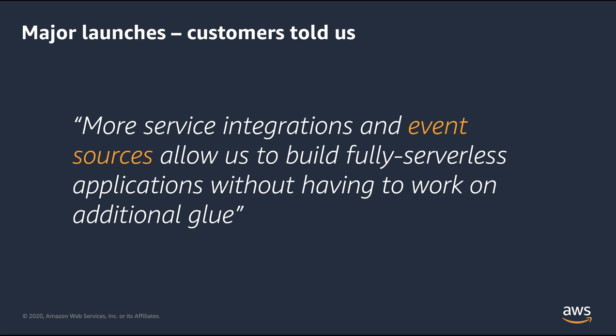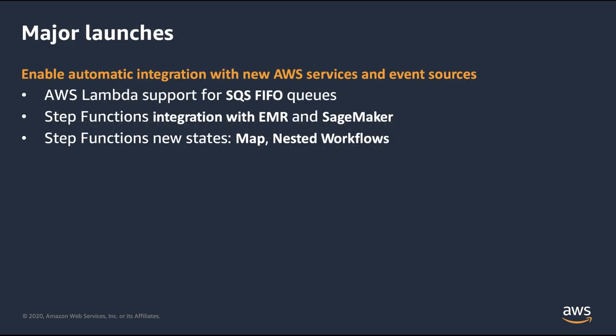So customers are also telling us we want more service integrations and event sources to allow us to build fully serverless applications without having to work on additional glue. Now here we've launched features that enable automatic integration with new AWS services and event sources. The first one is AWS support for SQS FIFO queues.